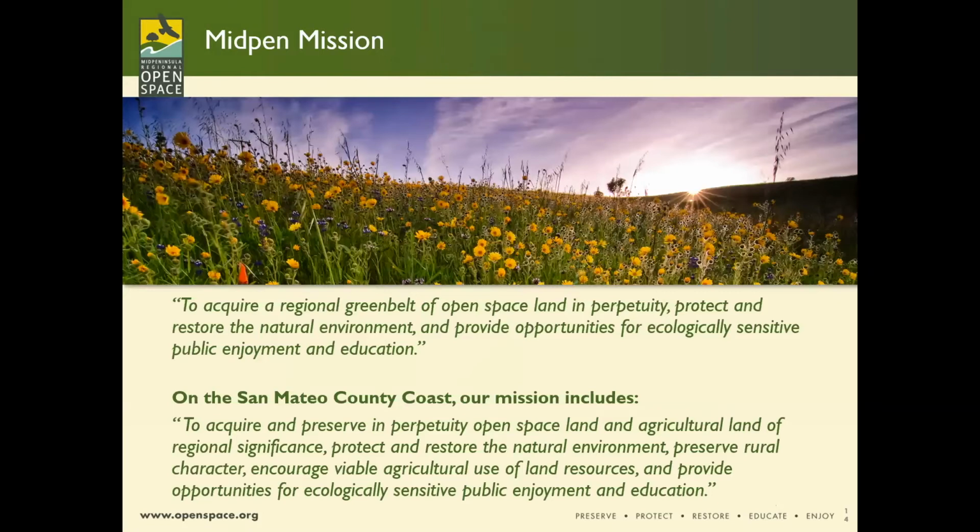Now that we've got some information about mountain lions and their role in the local ecology, let's move on to some background on Midpen. So what I want to highlight here is our mission statement, which is acquiring a regional greenbelt of open space and preserving that in perpetuity. And that plays a really essential role when we're thinking about large carnivores with wide ranges like mountain lions. As we'll see earlier, some of the key threats that mountain lions face are habitat loss and habitat fragmentation.